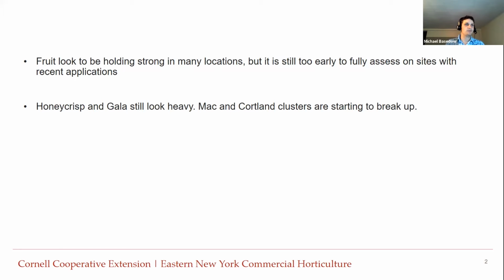I looked at some Macs and some Cortlands as well. The clusters are starting to thin down a bit more easily, but generally, I think things still look a little on the heavy side.